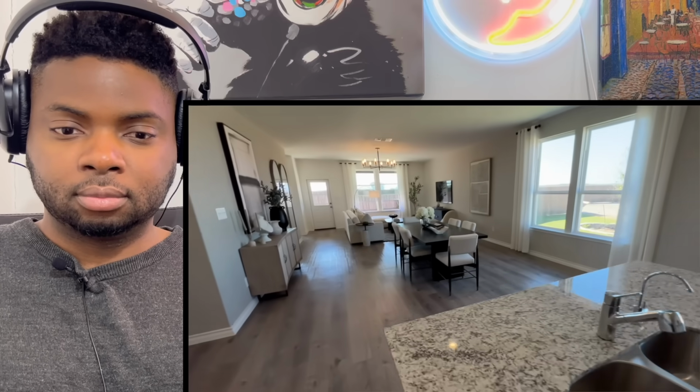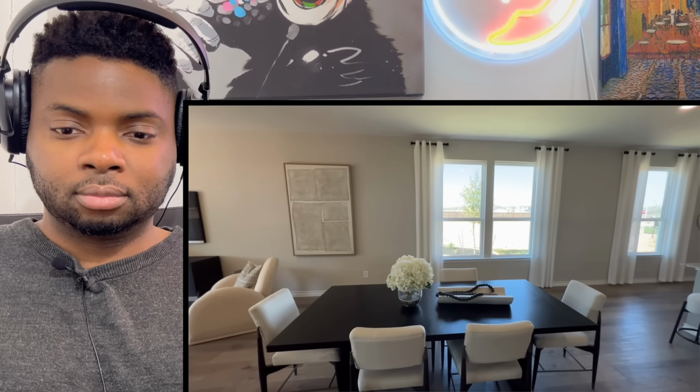Now, coming over this way, this is going to be your floating dining room area. Now, you are going to have the 2 oversized windows right behind the table that's going to be letting in a lot of natural sunlight.